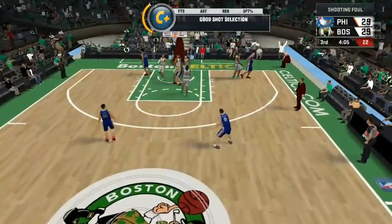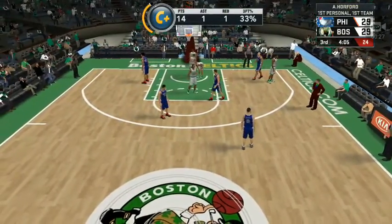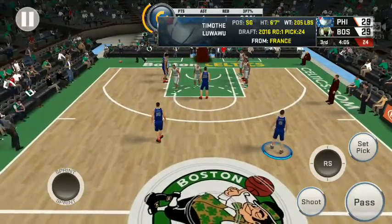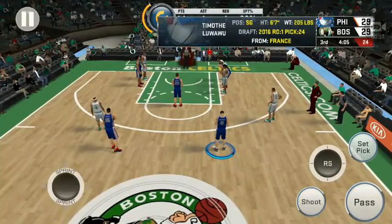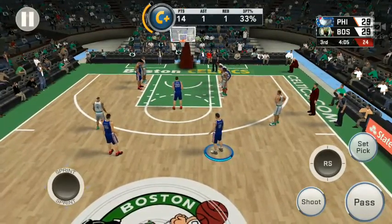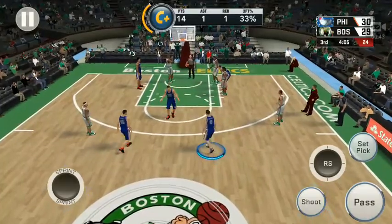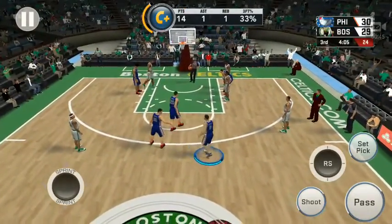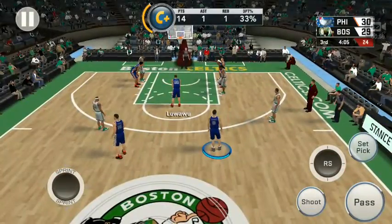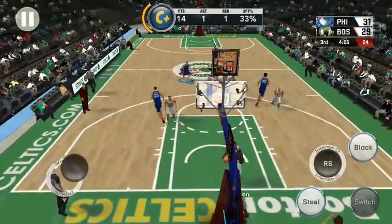Number 20. And so he earns a trip to the line. Officials saw the contact, and he'll shoot two. Number 20. And the first one drops. And so he makes both from the line.